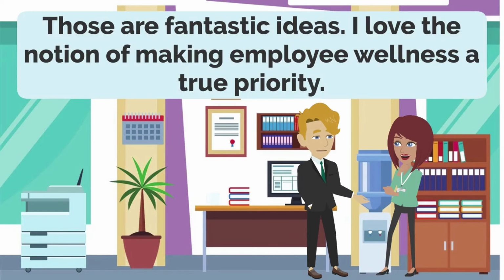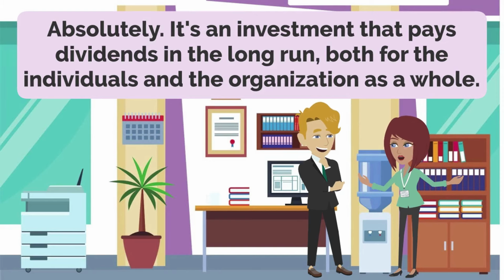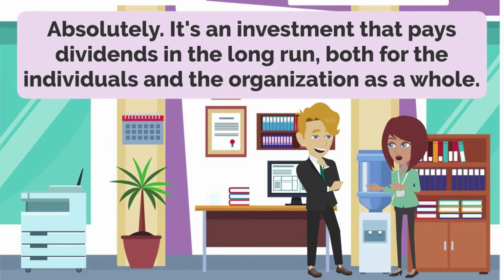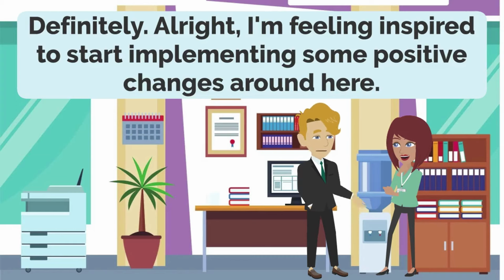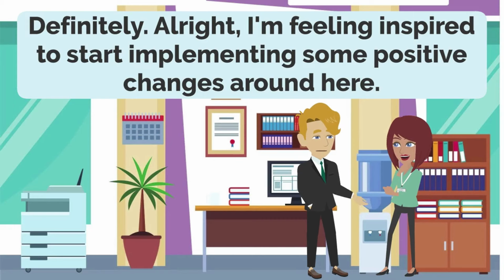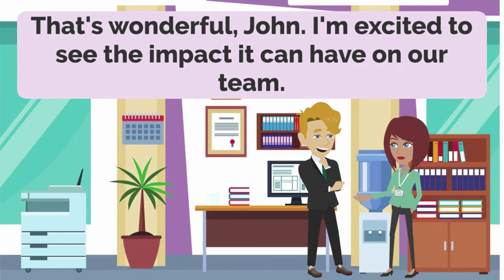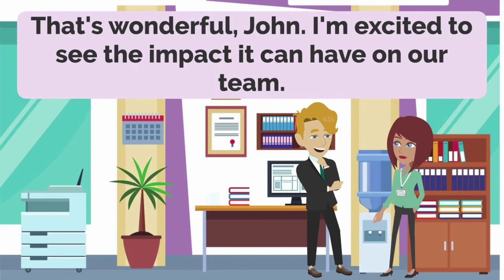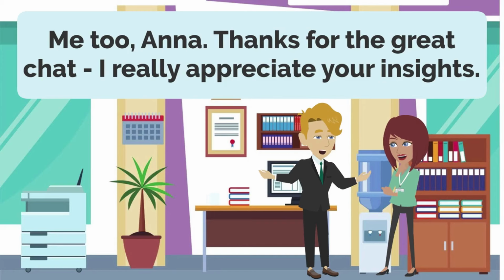Those are fantastic ideas. I love the notion of making employee wellness a true priority. Absolutely. It's an investment that pays dividends in the long run, both for the individuals and the organization as a whole. Definitely. All right, I'm feeling inspired to start implementing some positive changes around here. That's wonderful, John. I'm excited to see the impact it can have on our team. Me too, Anna. Thanks for the great chat, I really appreciate your insights.